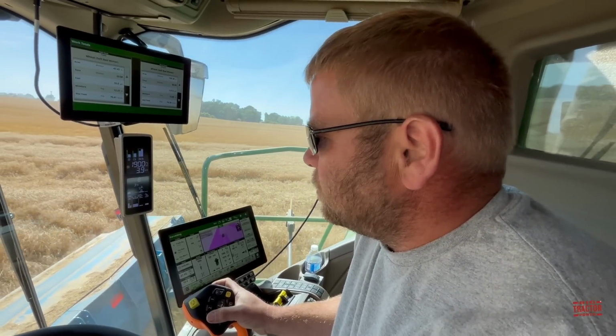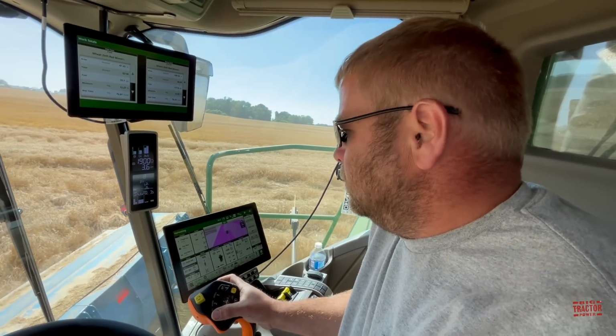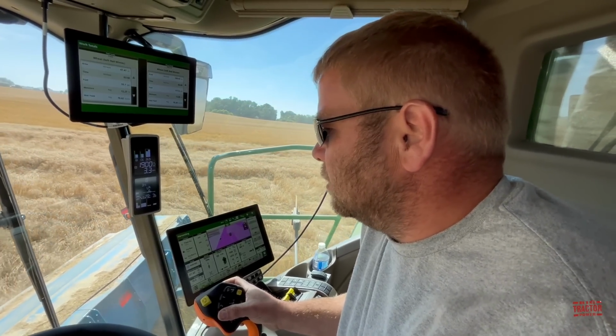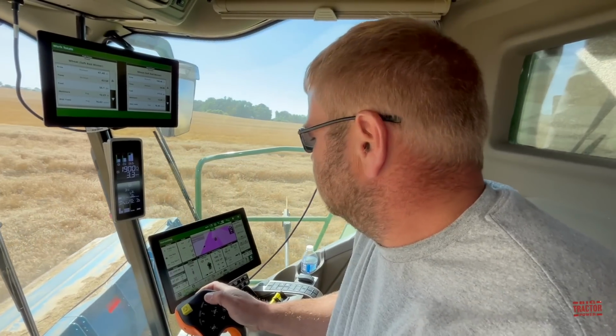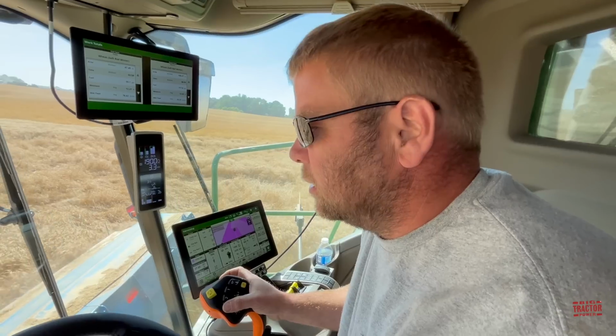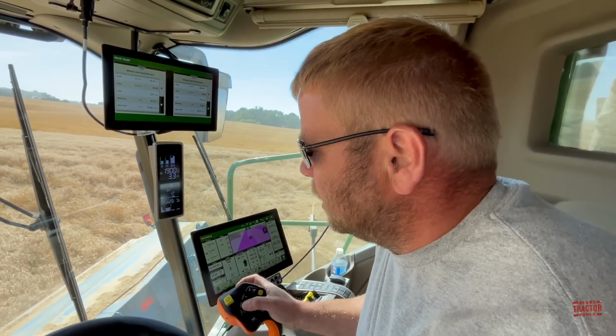So you feel like the dual rotors do a good job in grain quality and threshing? Yeah, I really noticed it in the corn last year, in the wet corn especially. It's just a lot less broken kernels than what we had in the past.